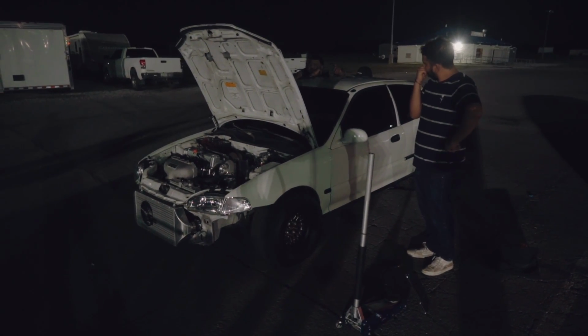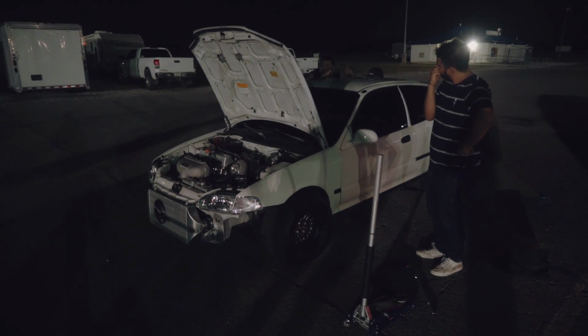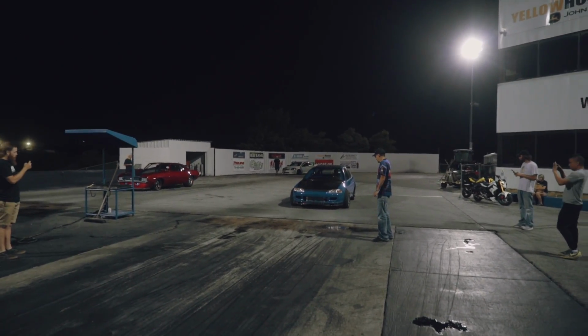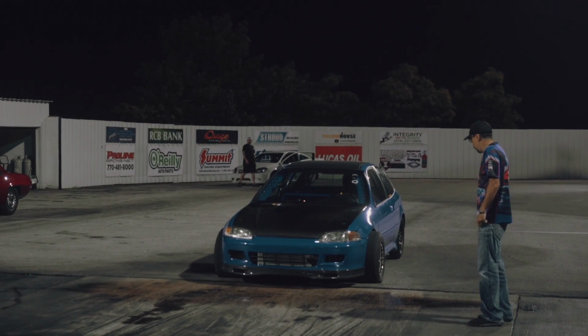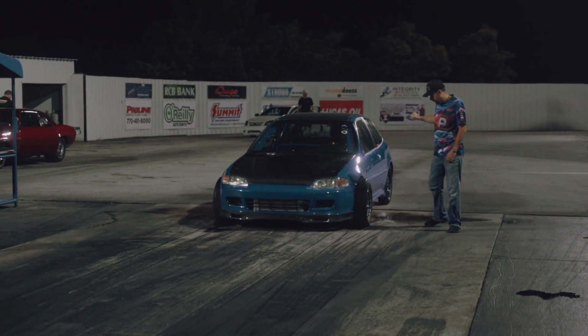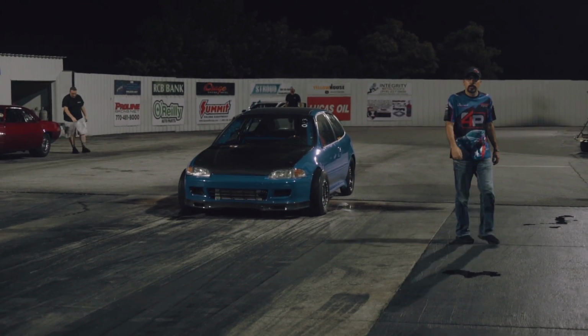We'll bring the white car up here again. I think we have time for maybe one, maybe two more passes out of each car. Let's go ahead and see what we can do. All right, you guys, I'm going to have Josh Stevens' car. Last pass, 10.04, 147 miles an hour. This is a stock K-Series, 656 wheel horsepower. Hunting for that 9. Let's see what he can do, guys.